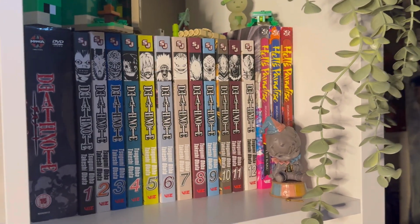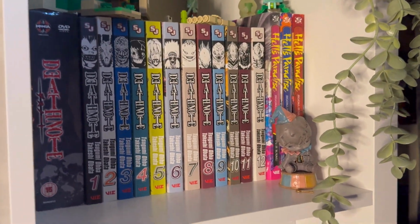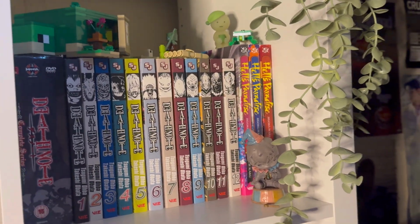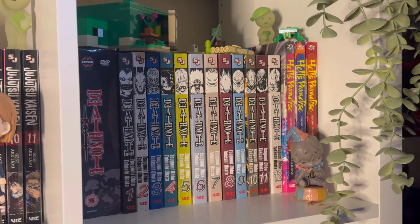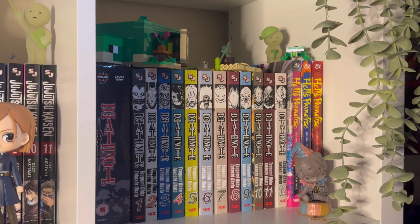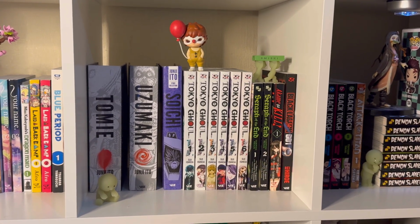And then I've got volumes 1 through 3 of Hell's Paradise, another series that's really good. I can't wait for season 2 because I believe that's coming out soon. I think it's this year it comes out, but yeah, another series I really like. So this is the next shelf. So I've got my Junji Ito volumes on this shelf.